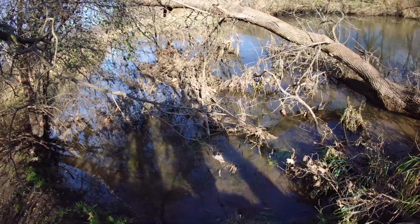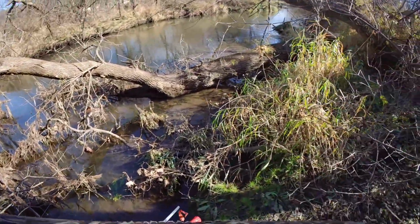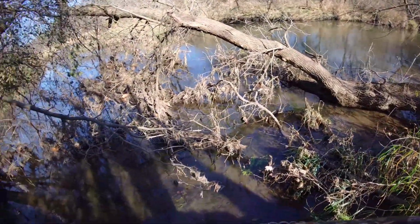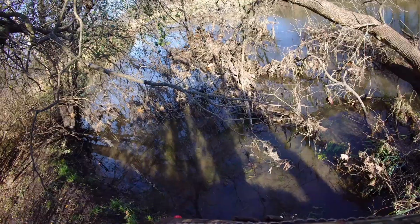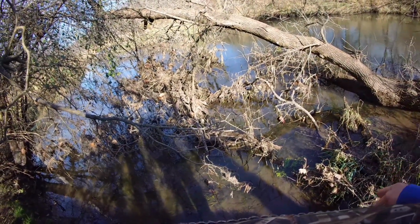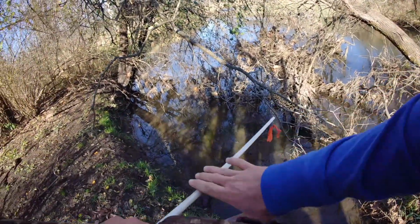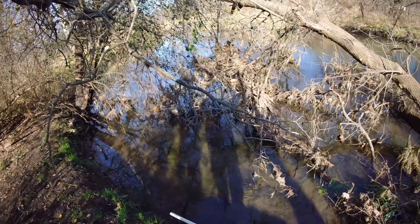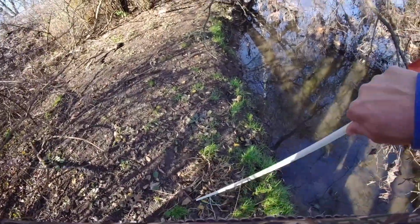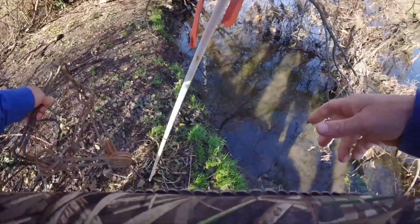And it makes sense, you know, it's a little bit steep right there. It's not as steep right at this point. So they're going to come up where it's not as steep. They don't want to work extra hard if they don't have to. So they're going to find the easiest point to come up, which is right here. So what I'm going to do is I have a Duke 330 with me, I believe. And I'm going to set a 330 right here and see if I can't catch an otter.